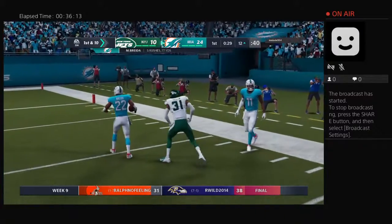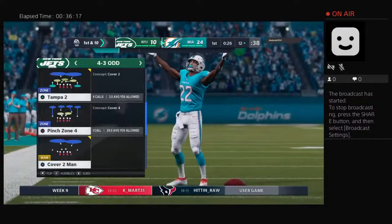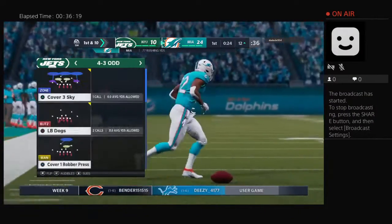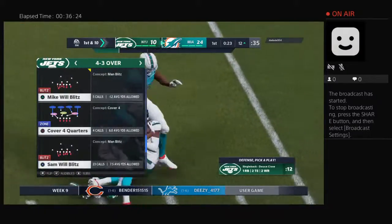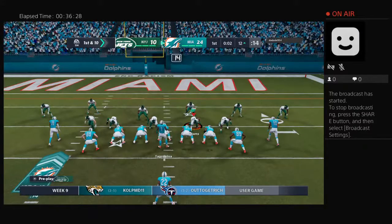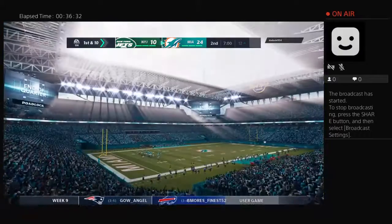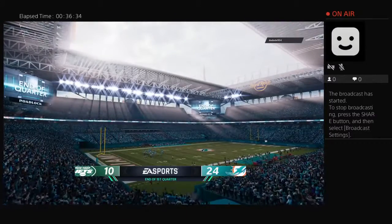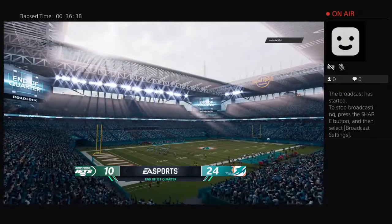And DP goes into Jets territory before being taken down. Most of their damage has been done through the air. I mean, they've rung the bell 3 times with passing touchdowns, but guess what? Ground game has not been neglected. Nice little burst right there. An entertaining start to this one. More to come on EA Sports. Dolphins 24, Jets 10.